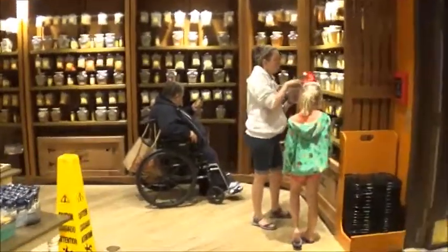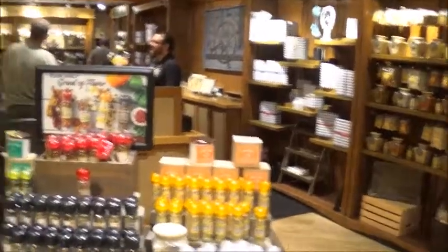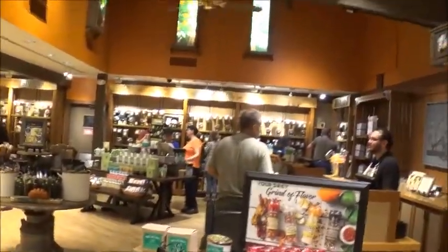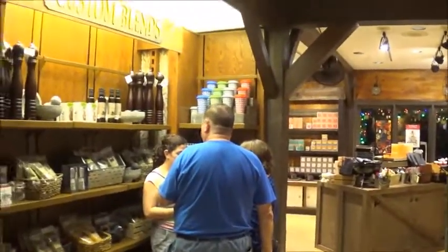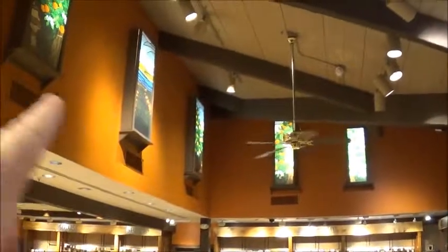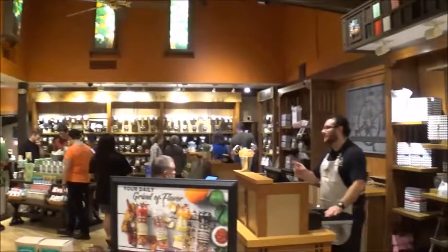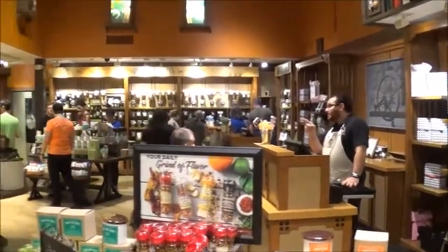So this is stuff you're interested in, like me. Interested in cooking, interested in tea and stuff like that. This is the place you'd come to. And I like how it's all divided in separate sections. Starting with the custom blends. All the way around. Nice place, pretty airy, and I enjoy it. I think those were up there when this was Mickey's Pantry. Nice. Okay, I'm happy I got a chance to film this.